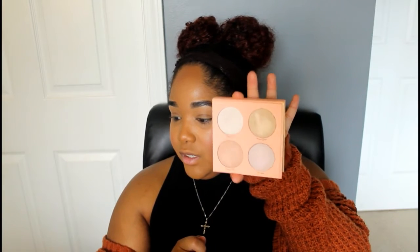Pretty packaging, look at that. I love it. Got Me Beaming ColourPop highlighting palette. And it's this guy right here. I love how this goes back. Do you guys see that? This is giving me Anastasia Beverly Hills vibes.